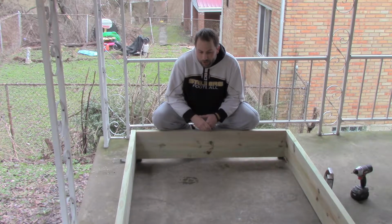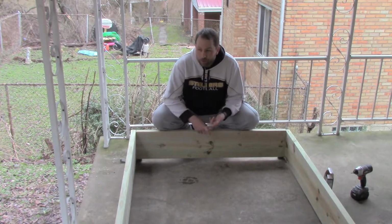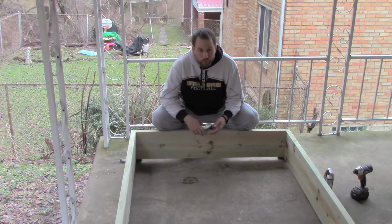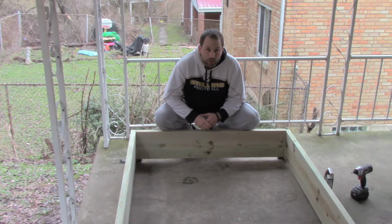I mean, if you don't have any critters and maybe you have a fenced-in yard, all you have to do is fill this in with some dirt and you're ready to go. But unfortunately, like I said before, I have deer, raccoons, groundhogs, squirrels, birds, and everything else. And we're going to need to get an enclosure on this thing. So that's the next step. Let's get these enclosure pieces started and installed.